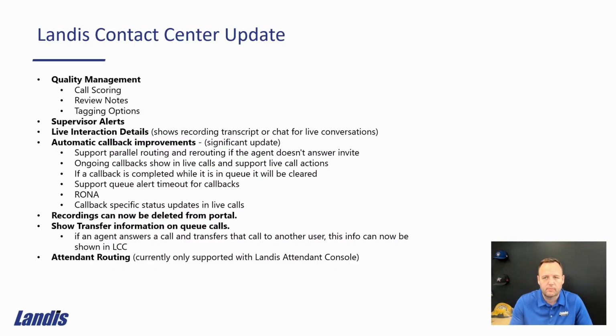This is based on roles-based access. So you aren't giving it to every user within the organization that can listen to the recording, but it gives the ability to delete recordings from right inside the portal.